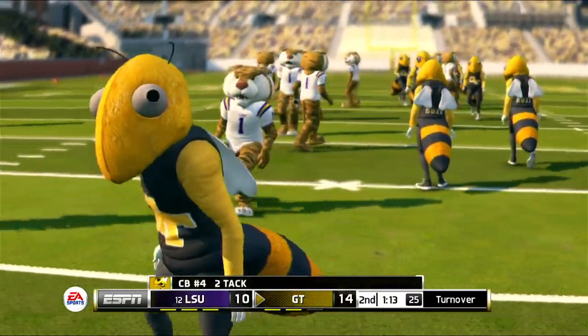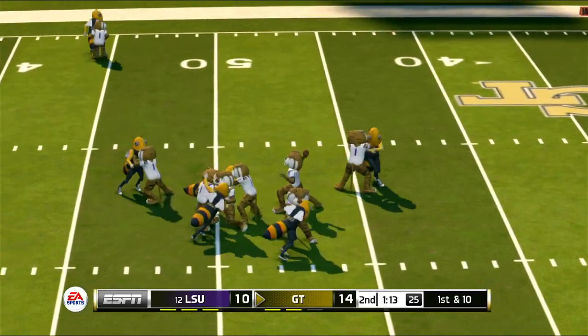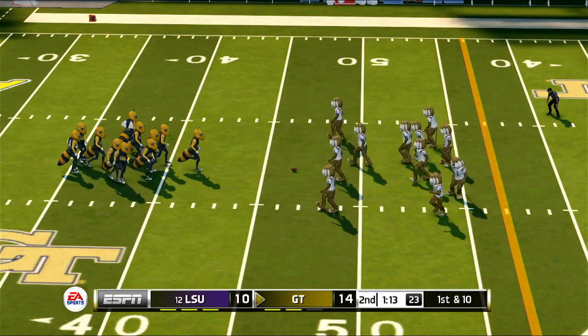I'm not going to fault that decision. It was definitely a first down that they could have picked up. You want to be aggressive early on, even if it doesn't always work out. Really a great stop by the defense. This will go down as one of those critical plays.